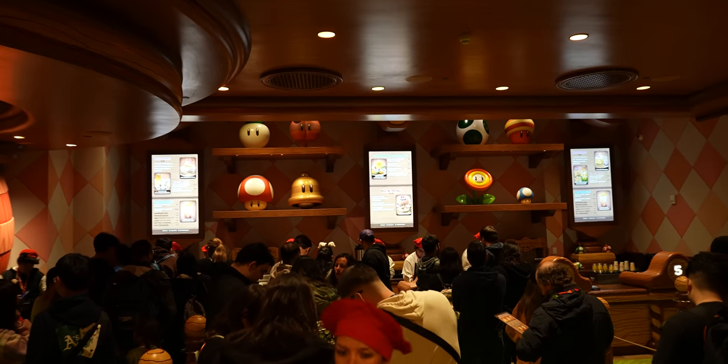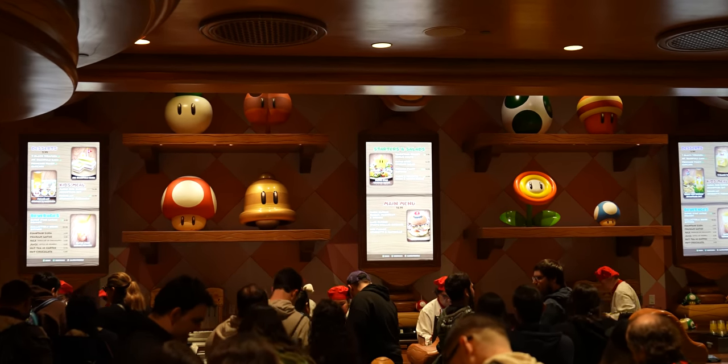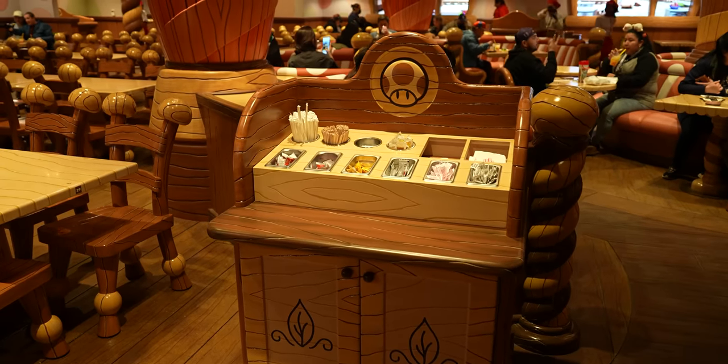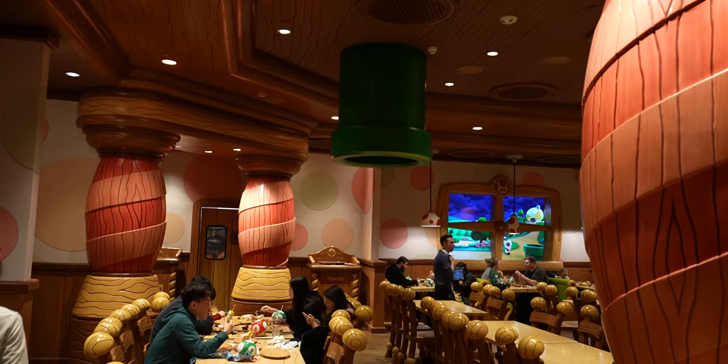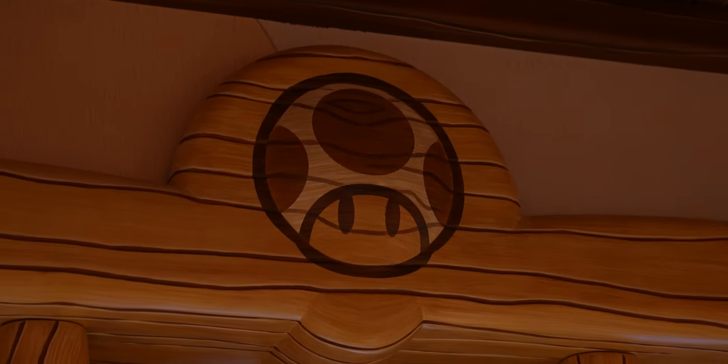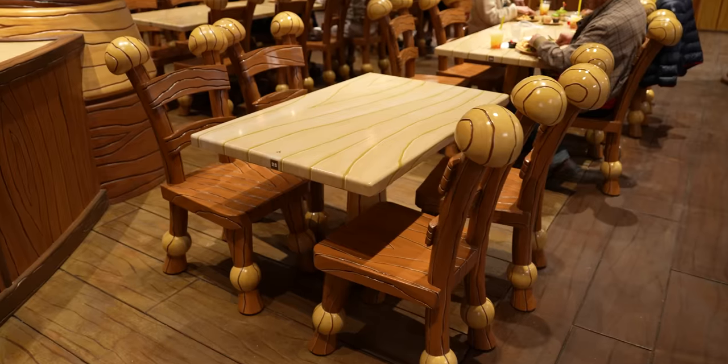Not only is the food themed really well, I want to say this is probably one of the better themed restaurants in all of theme parks. So we're in Toad's house, and the windows overlook Mushroom Kingdom. You get to see into the kitchen, you get to see into the world, and everything is themed with like this fake faux wood.